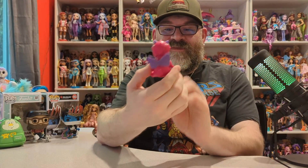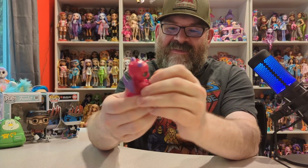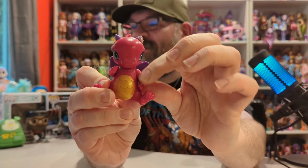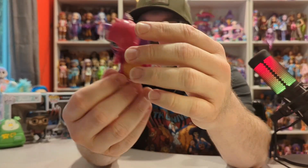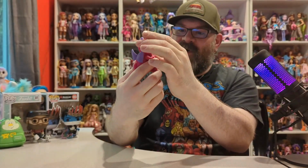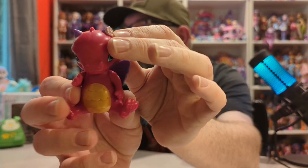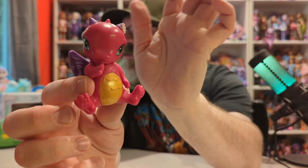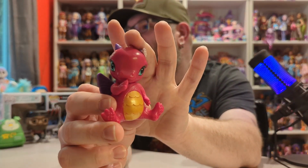This is adorable. Oh my goodness. It has cute little hands that move. So the little arms move, the head moves, and it has bobble wings. So very cute. I actually have a purple one of this one, but this one has a little flower on its horn. It's very cute. That is super, super cute. And you can make it look like it's sucking its thumb because it's a little baby. We'll put that here. That is super cute.